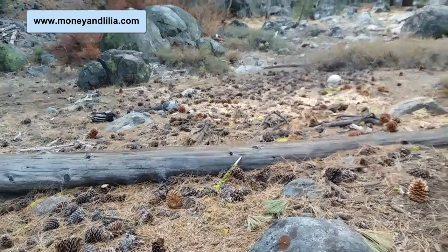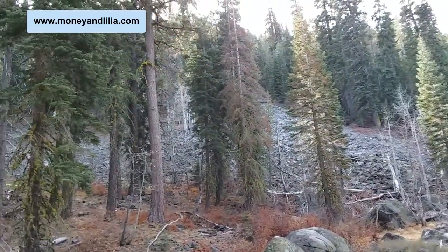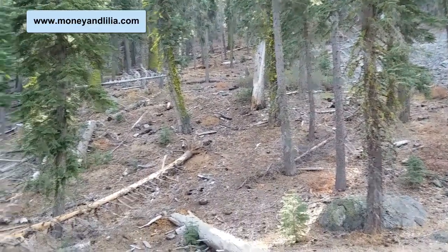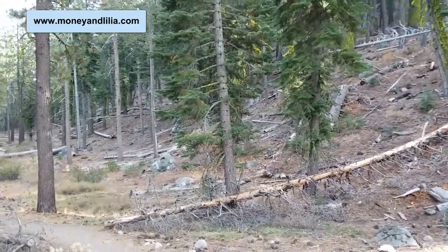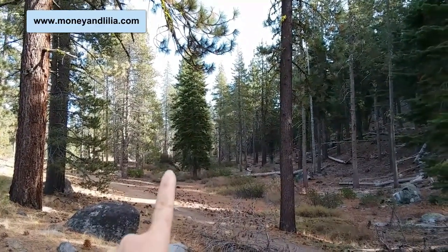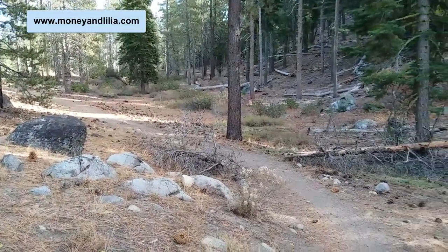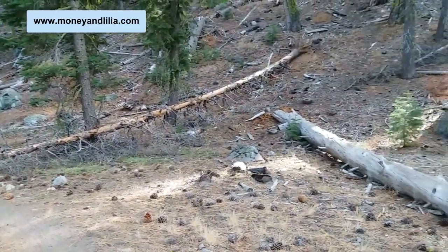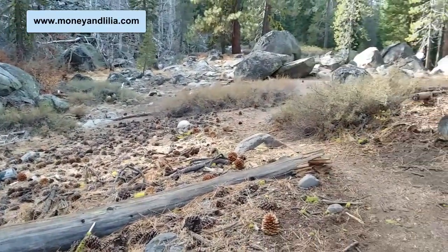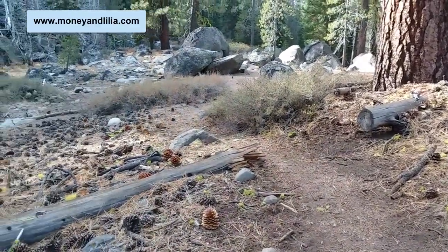We have a sea of pine cones right here in this path. This is kind of the canyon area of the trail. We had just come from that direction, and the water is in that direction. On this part of the trail, there's some ups and downs, just little teeny tiny ups and downs, not a big deal.